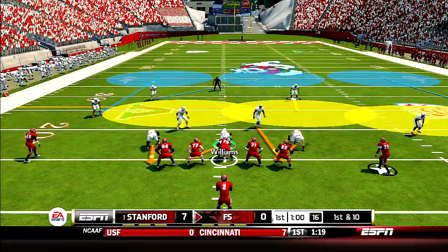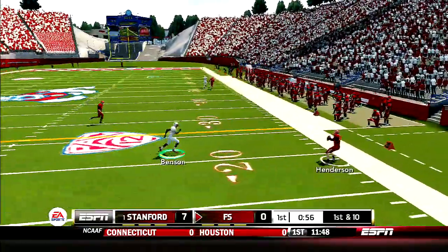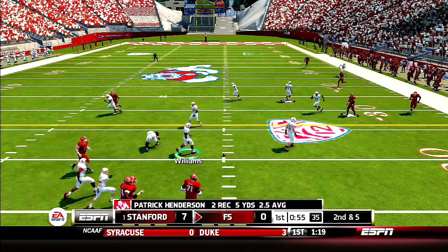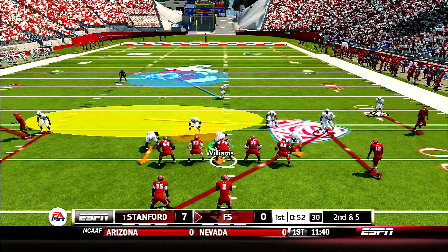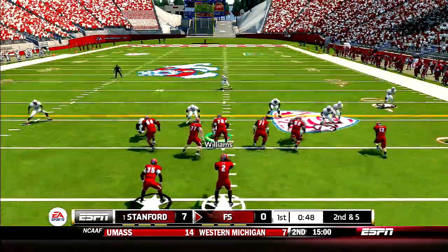So after a punt, as we'll see now, the second drive for the Bulldogs. 1st and 10, a pick pass there to Henderson. Henderson will get the catch, and he will go out of bounds. That'll be a 5-yard reception for a 2nd and 5 coming up. As they will no huddle here, Kyle Green trying to get his boys back on the line. Bulldogs 2nd and 5 coming up, just less than a minute left in the first quarter.